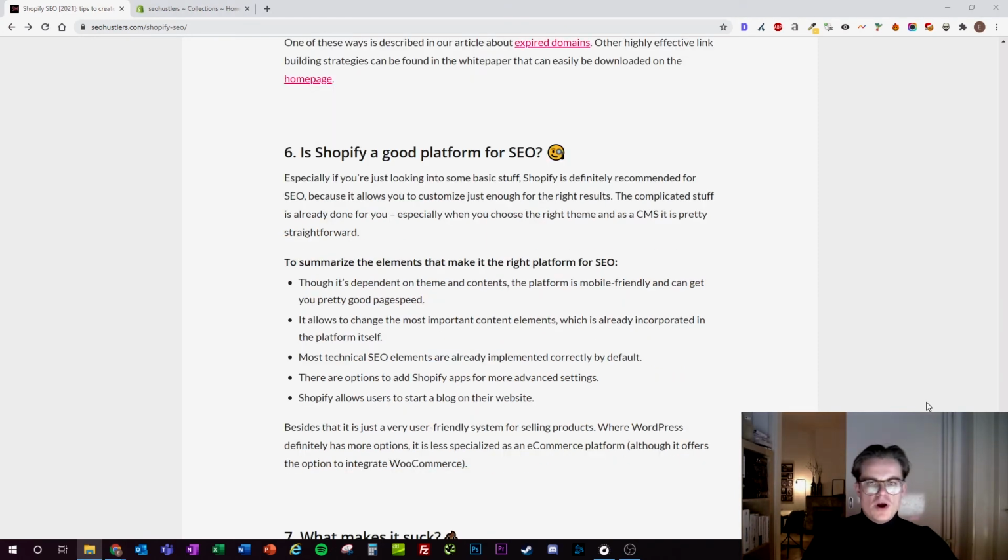We're skipping the part of building authority for your Shopify web store, because that's basically the same as for any other website you would have. So check out our other articles and videos about creating authority for websites, and move over to the next question, which is: is Shopify a good platform for SEO?